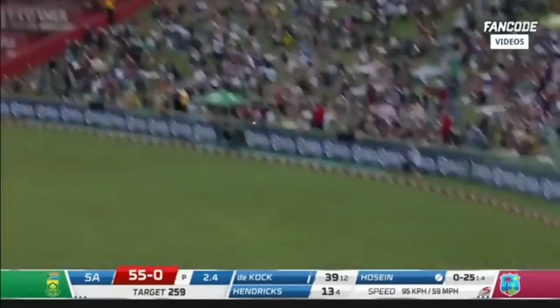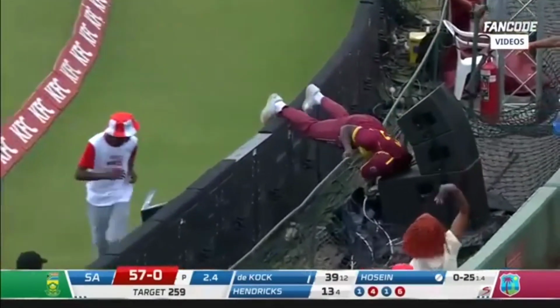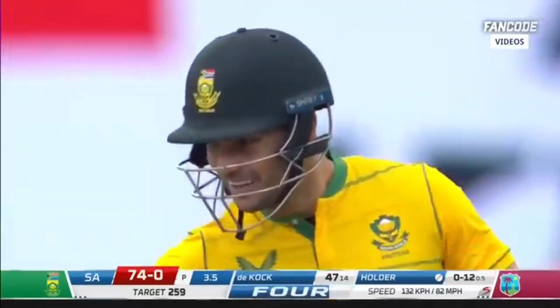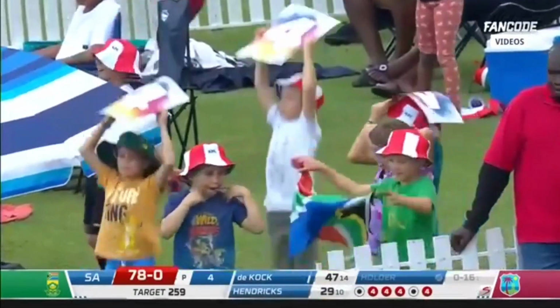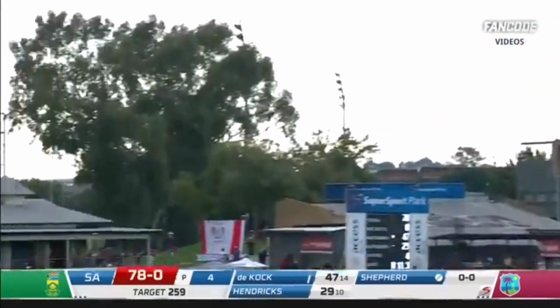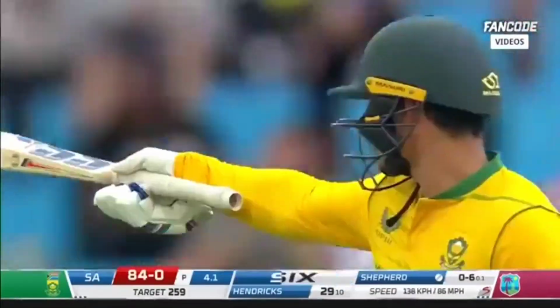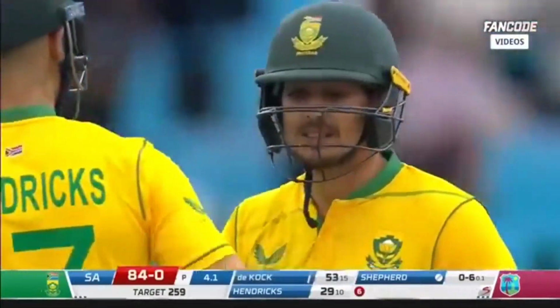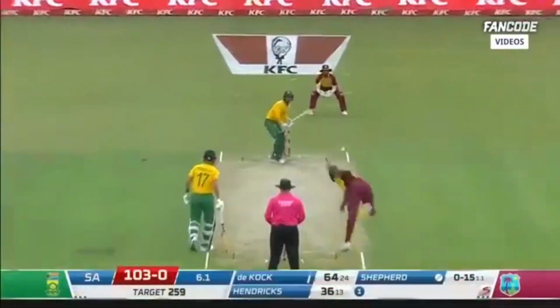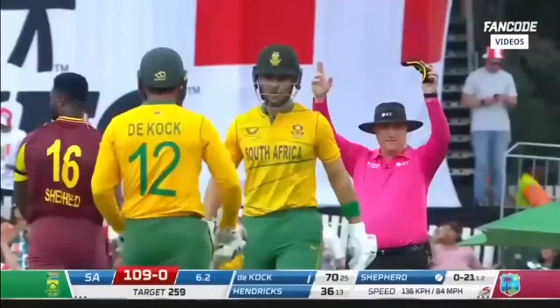Giving himself some room. He's hit that high. It's not going to be caught, but it is going to be stopped. I think it's stopped. Oh, let's hope he's okay. Runs are coming so quickly for South Africa now. A bit of a smile there from Reza. 16 off that. Oh, he's got that. He's picked it up, and he's hit that a long time. 50 for Quinton de Kock. 53 off 15 deliveries, Hayes. That's the fun. And 6, flat, hard. Over to you, Bish.